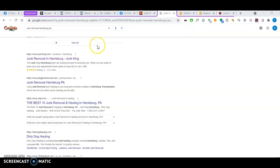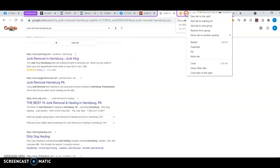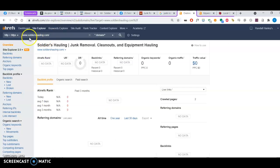And I have a tool here called Ahrefs. It's a popular tool that analyzes websites. And I took the liberty of just putting a website here. I can tell it's a very young website because there's almost no information about it. So I don't know if you have any backlinks. This tool does take a few days to update, even days to a week or two. However, it does give me a good overview of websites.